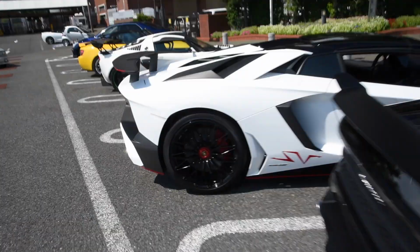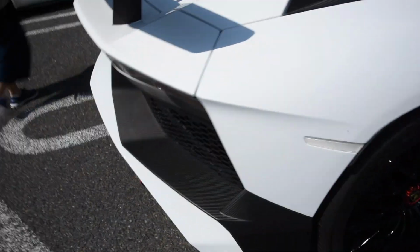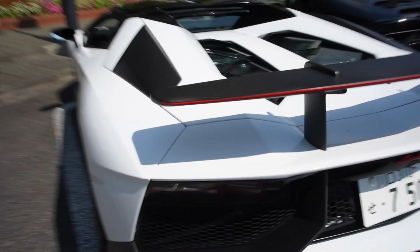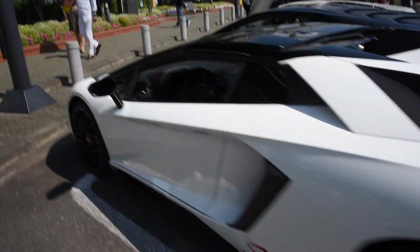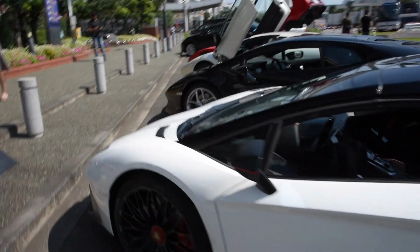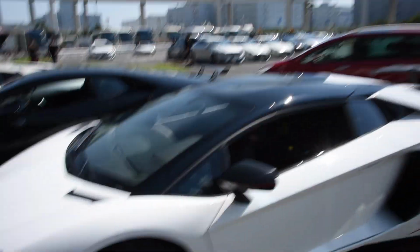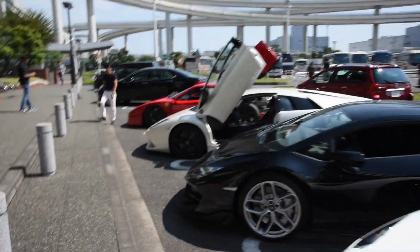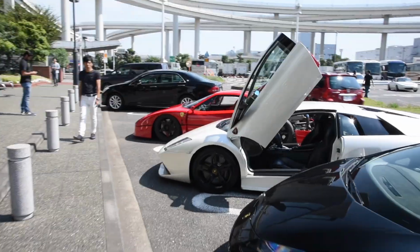Huracan, SV Roadster. This one's got red writing on it. Oh, it's got lots of red bits on it. Nice, nice little lineup here. I like how they just literally left them all open. Oh, that's Japan for you.